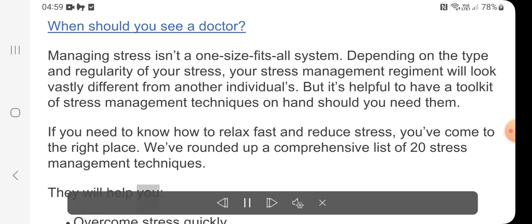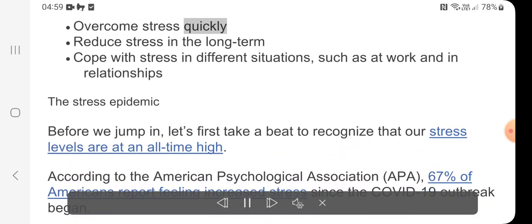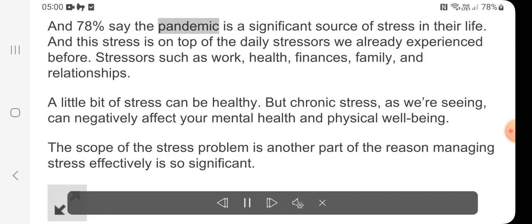They will help you overcome stress quickly, reduce stress in the long term, and cope with stress in different situations, such as at work and in relationships. The stress epidemic. Before we jump in, let's first take a beat to recognize that our stress levels are at an all-time high. According to the American Psychological Association, APA, 67% of Americans report feeling increased stress since the COVID-19 outbreak began. And 78% say the pandemic is a significant source of stress in their life.